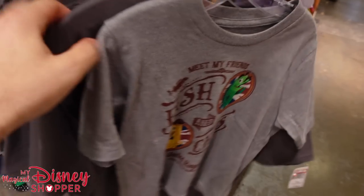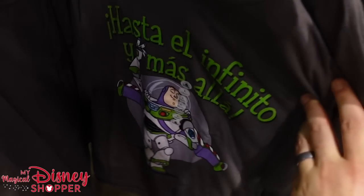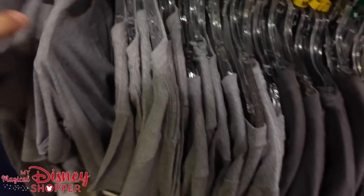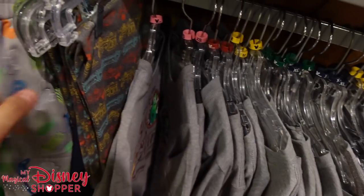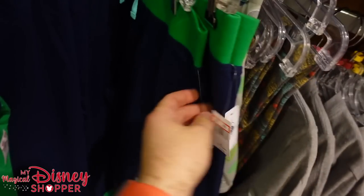All right, I'm just going through kids' clothing real fast. Oh, I love that. It's got the Spanish buzz. Very cool. The fish and chip shirts. Very cool. As you can see, they had every single size available for kids there. All right, some kids' shorts, pants, sweatpants. And these are 14. They were 24.